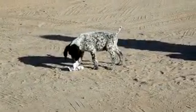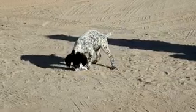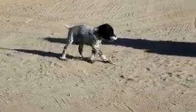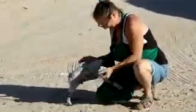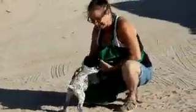Look at that. Pointing the paper before it gets it. It takes it back to Kim and growls. Growls just before it gives it to Kim. Loves to retrieve. That's a very nice boy. Let's shake it, give it back.